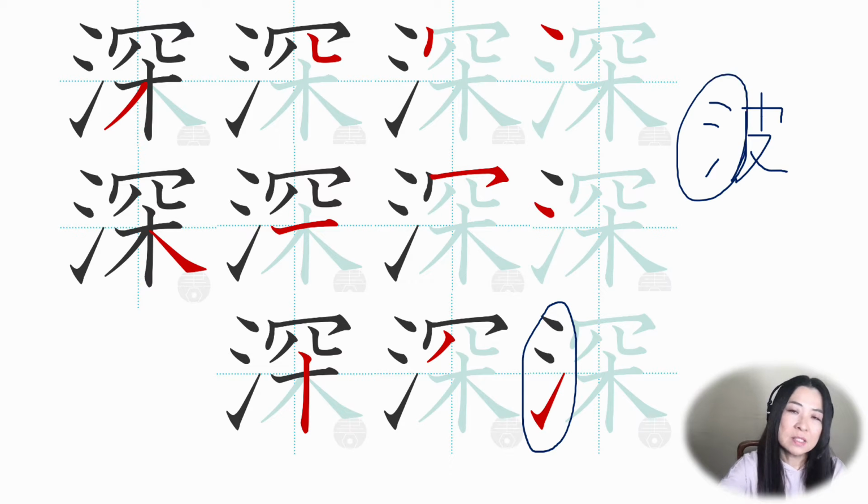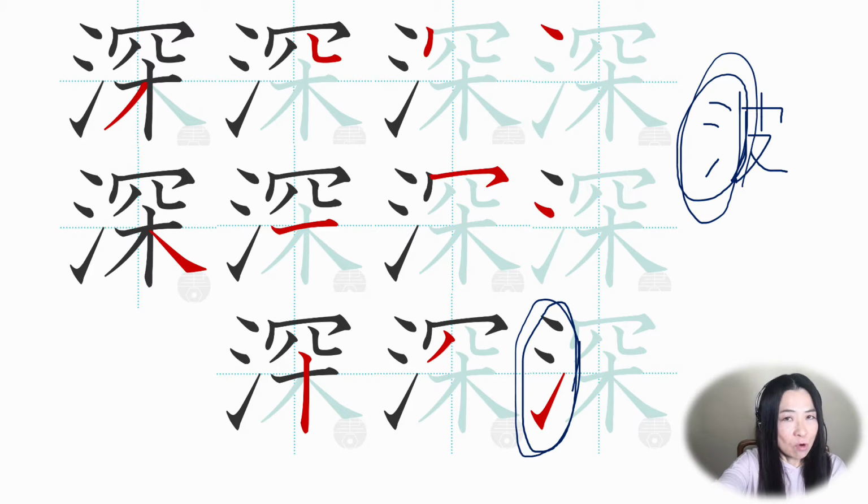So this means related with moist and water. When you see this, of course, the wave is in the ocean. That's why you have three dots. The three dots are related with water. This means deep. Deep in the ocean. Deep in the water. That's the meaning of deep. That's why they have one, two, three.